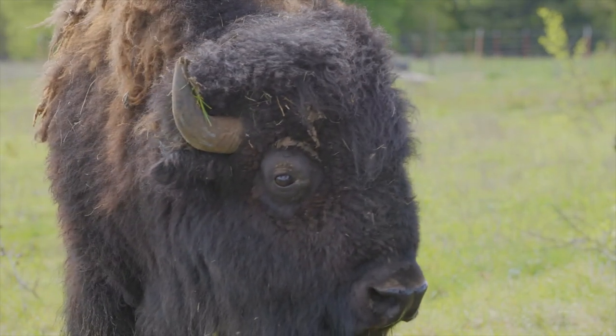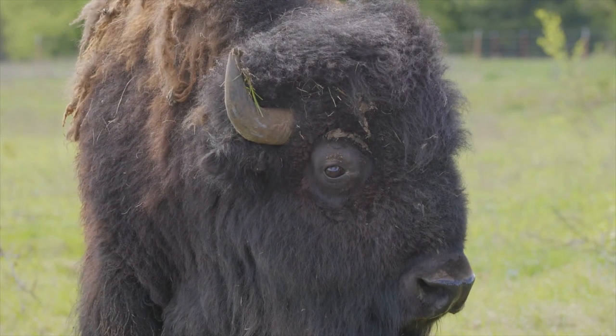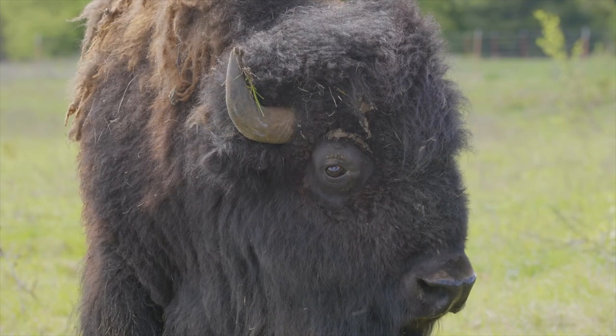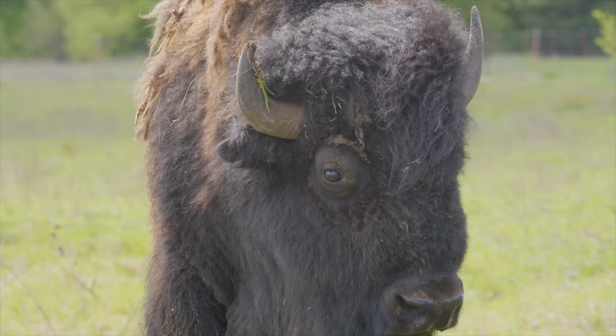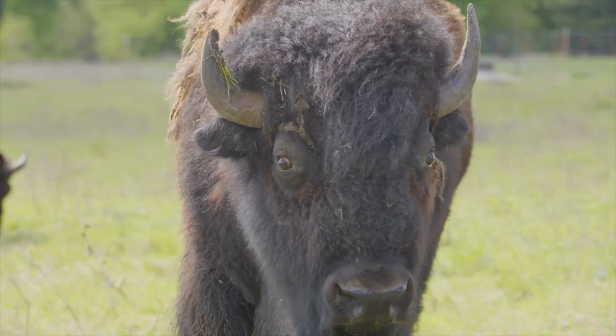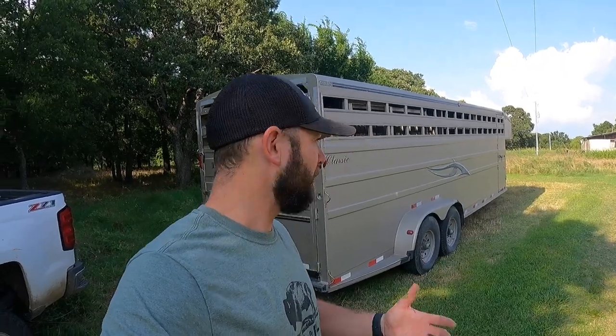Bison have been around for hundreds of years and provided a lot of meat and a lot of essential parts to the Native Americans. We know that, and the culture and the history behind that. And we're still living that now. We're still doing that. We're keeping the bison around. It's becoming more and more popular. And guys, it's so healthy. It's high in protein, low in cholesterol, low in fat.